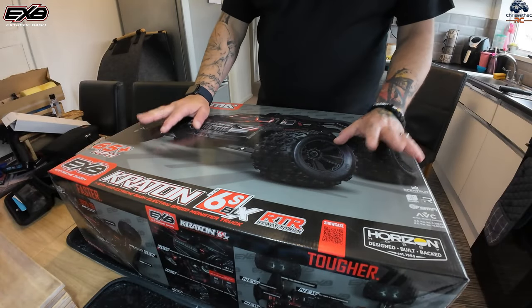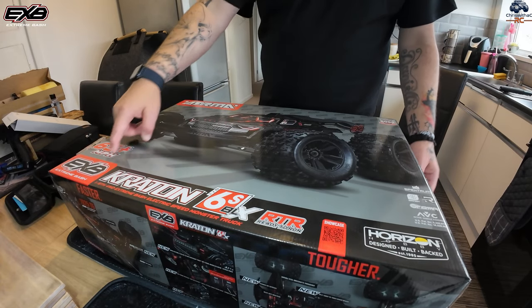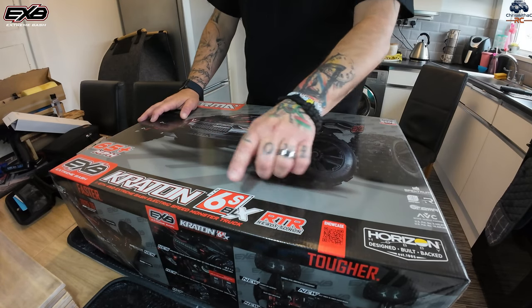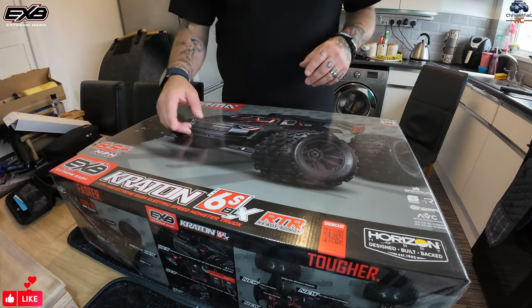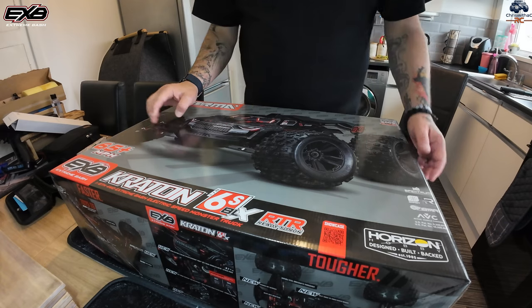Right, guys. Kraton 6S BLX EXB version 2. I'm not sure why they used the BLX, but when I looked into it, essentially what that means is brushless. It's a four-wheel drive and they're going under the extreme bash scenario.